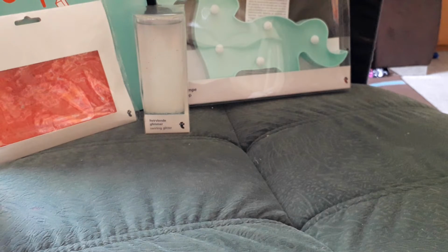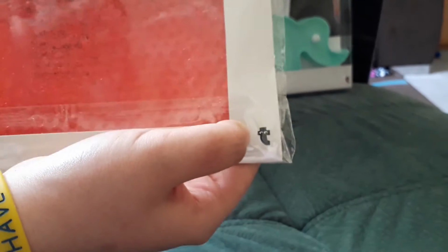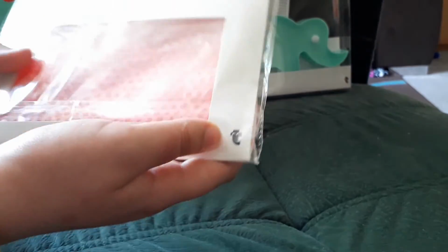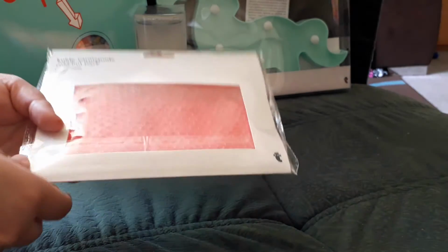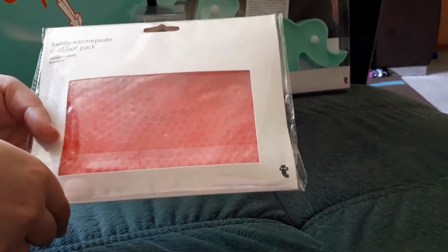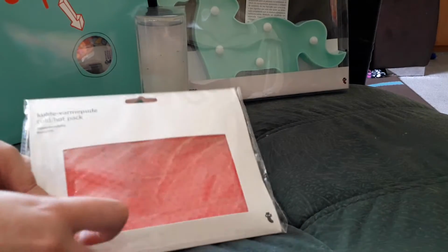Now the rest of this stuff is from Tiger. I'm not sure if you guys have Tiger anywhere else in the world, but it's kind of like a dollar or a pound shop, but the most expensive things I've ever found are like £5–6, so it can get expensive.